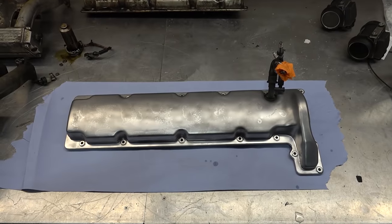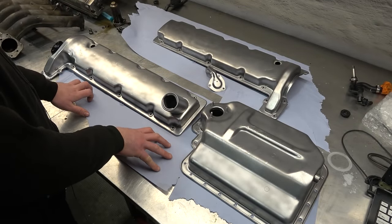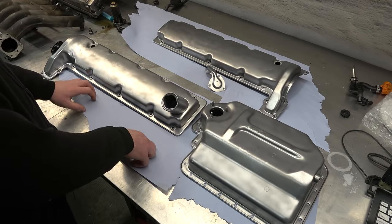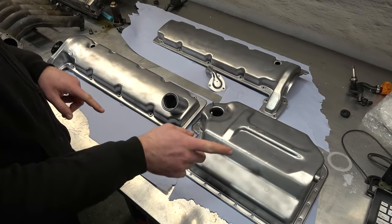All right, that turned out pretty good. Just finished blasting all of these parts and they look fantastic. But this took a very long time, primarily because I had to rinse them out, dry them out, blow them out 15 million times. I have to be sure that all of the media is out. So now I have to drop this off with the powder coater.